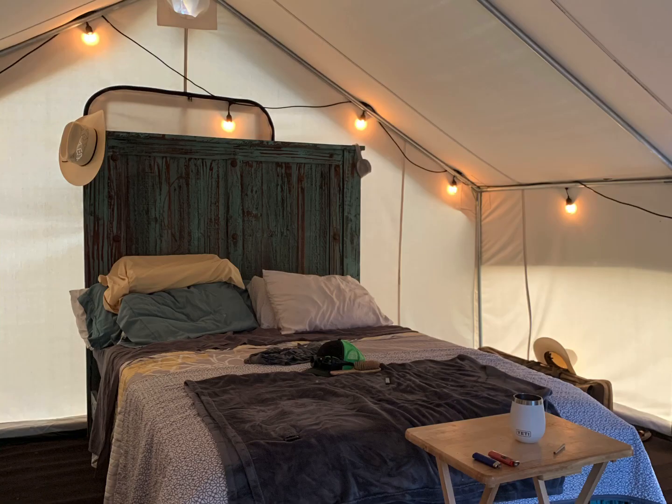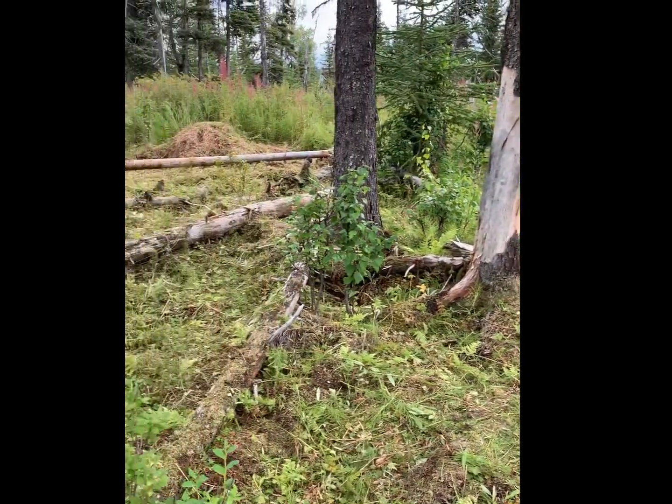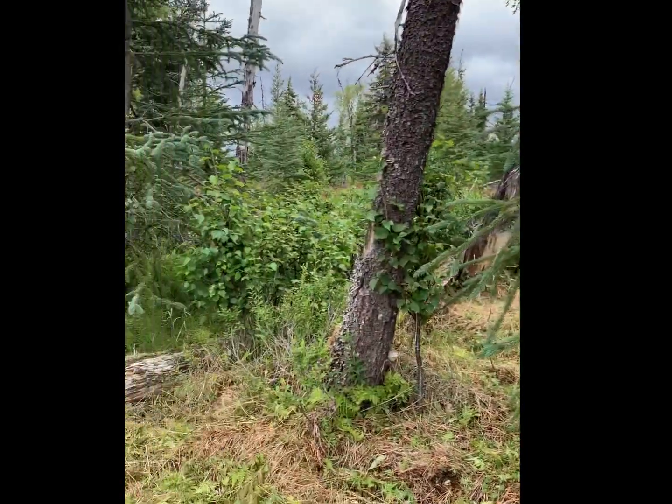The tent was quite comfortable. We even put our bed up in there, and it was the perfect time of year to be living outside in a tent. We did put a bear fence up just in case.